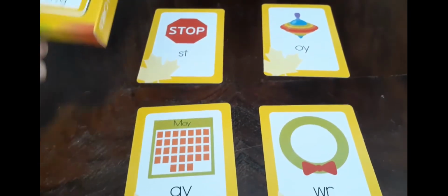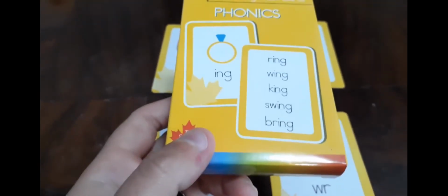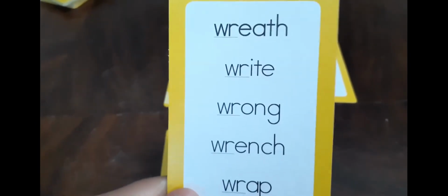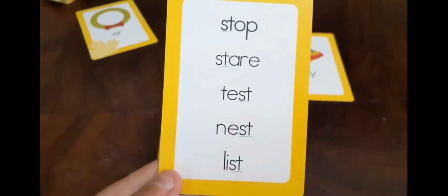Here are some flashcards that have phonic sound combinations to them. This is particularly good for an older child who maybe is a bit beyond more of the physical manipulation of things, and they just have some examples of different rules, and so you can practice reading them. You can practice finding these words in another book. They have all sorts of great examples.